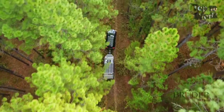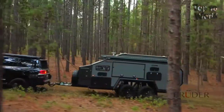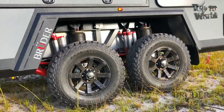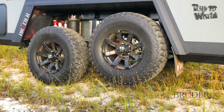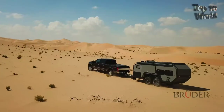At 1.9 metres wide, the EXP6 fits well within the width of popular tow vehicles. And on tight tracks, the Bruder suspension can even be used to counteract a steep side slope or avoid overhanging tree branches. In an emergency, the EXP6 can even raise a wheel front or rear. This means there's no need for a jack in the event of a flat tyre.